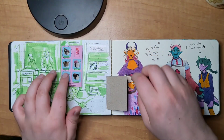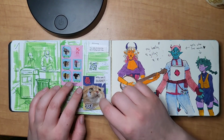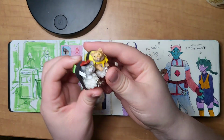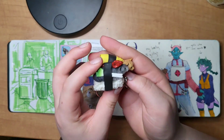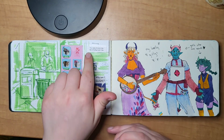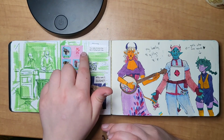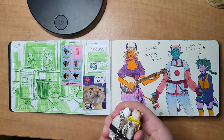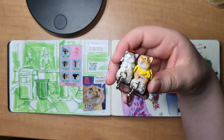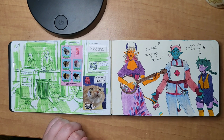Yeah. And then I got these sushi cat things. I got one for me and one for my friend. Look at them, they're so cute. And they were the two that I really wanted, so I was very excited. And that's why I taped this in: your state of mind is the key to finding sushi cats, because I got both the ones I wanted, so I was like, that's so true, that's so real.